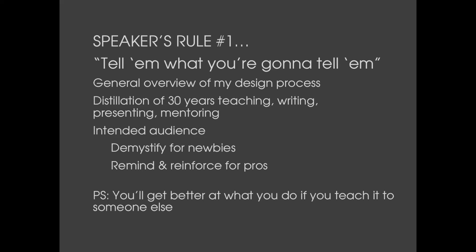Just a little PS there. My 30 plus years of teaching have made me a better landscape designer, because once you find out how to understand what it is that you do and pass it on to other people, you get better at what you do. So just a little nudge there. If you have an opportunity to teach, by all means jump on it. The pay isn't much, but you'll learn a lot from doing it.